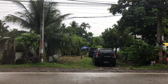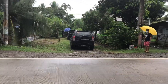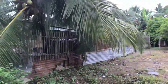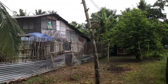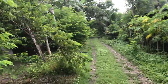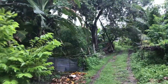And from the post to the other post, that is a 10 meter right of way, and it's going inside the property. So let's check. So 10 meters is pretty big for all vehicles, okay? So this road is approximately 50 to 70 meters long.